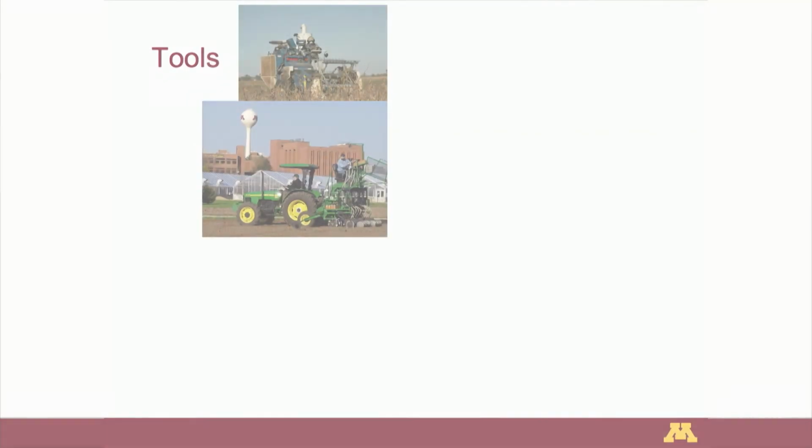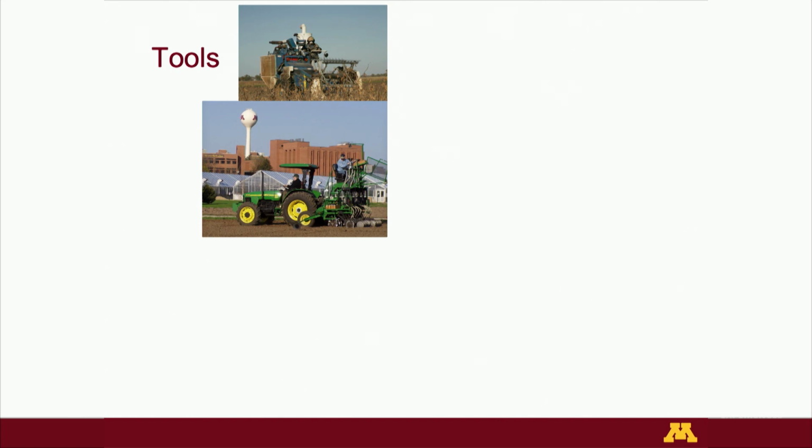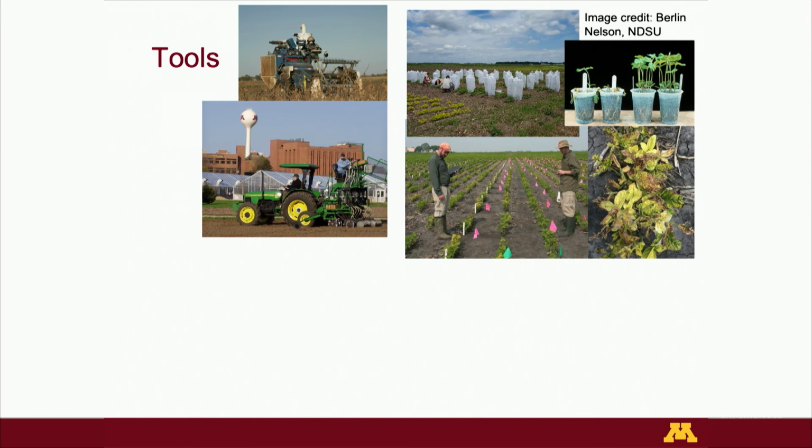All right, so let's talk a little bit about the tools we use in our program to accomplish what I just described. We have lots of small plot planters and harvesters that are literally able to plant out thousands of breeding lines in a single field. We have various disease and insect screening nurseries, so we breed for good defensive traits: iron deficiency chlorosis, aphid resistance, phytophthora resistance, and so forth.